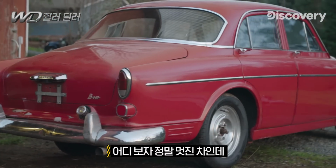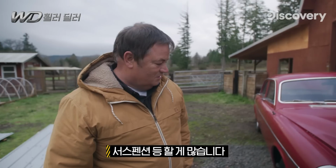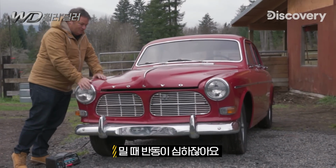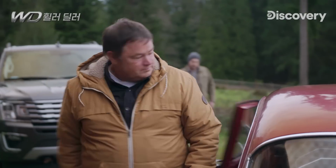Right, okay. What a car. It's just the amount of work that needs to be done. Obviously, the suspension. Yeah, look at it. It bounces up and down too many times on a push. Brian's only asking $4,000, around £3,000 for it.